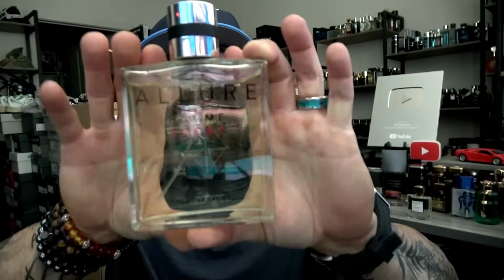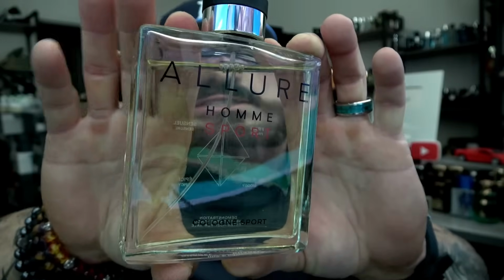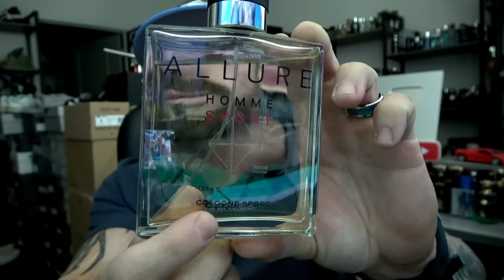It's a beautiful fragrance that for a citrus, super bright, fresh fragrance has pretty good longevity. We're talking 7-8 hours range of longevity. Very bright, vibrant, and uplifting. A gentleman's lemonade fragrance, if you will. So the reason for the video, what inspired everything, the long discontinued and reformulated, but the reformulation's pretty good, just not quite as good, Chanel Allure Homme Sport Cologne Sport.